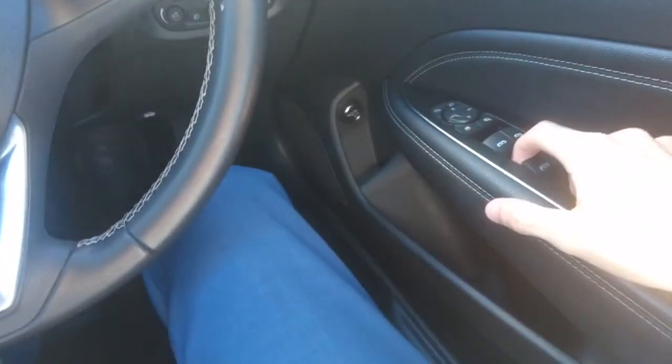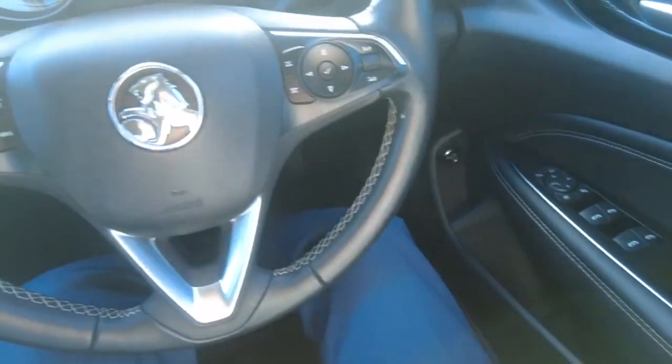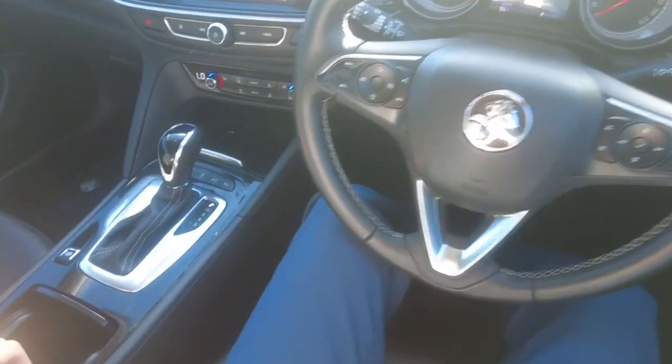Another cool feature is that all the windows, if that glare isn't too bad, there we go, all the windows are automatic. They're just one tap, they go down all the way. You don't see that in the back of many cars. And overall, it's just a really nice car.